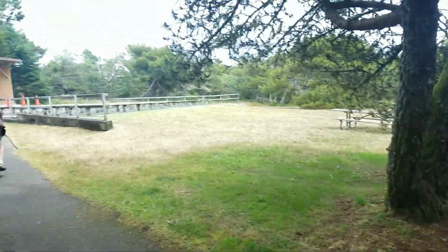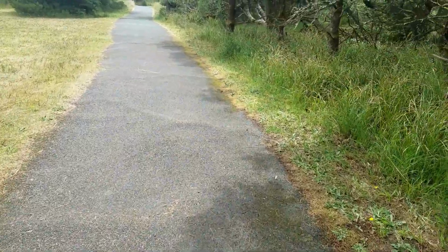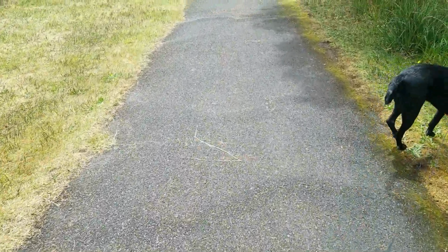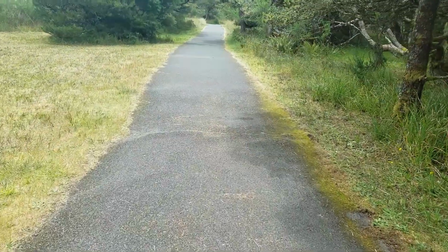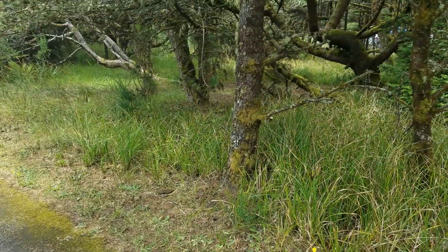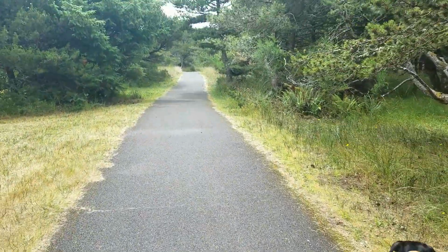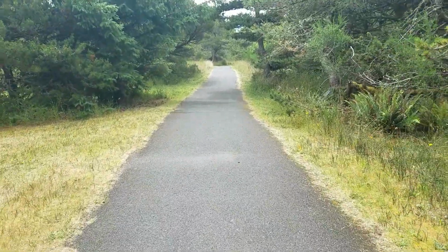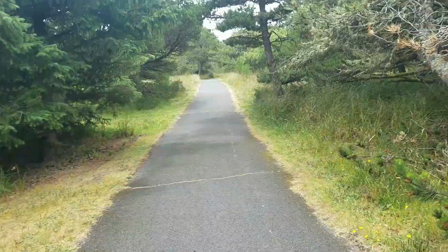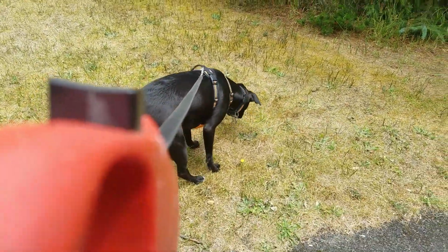People bike on the trail and you can walk it. It is paved part of the way, and it's a bumpy pave, not very smooth. So if you have challenges walking, the front part of it would be fine, but you'll get to an area that is gravel and dirt at one point. So I'll just take you along and we'll point out some interesting things along the way. All right, stay tuned.